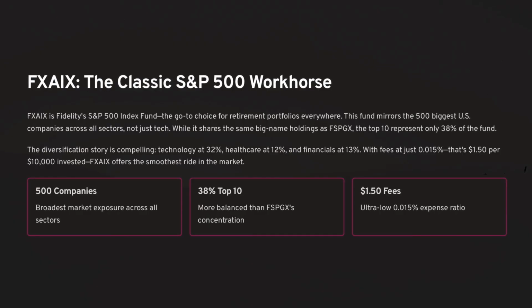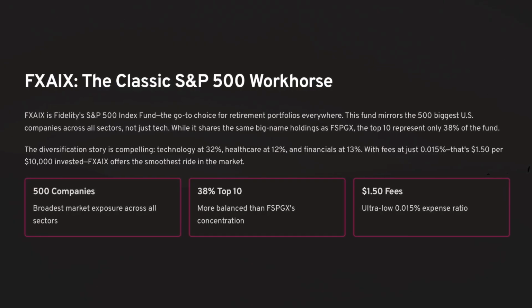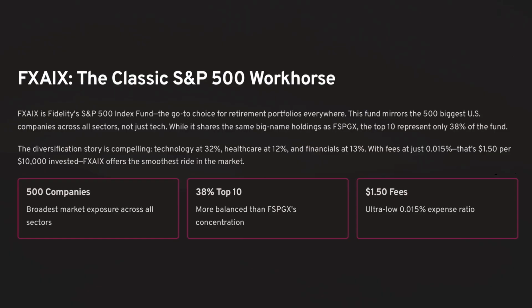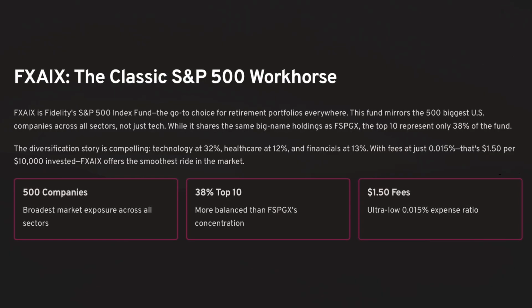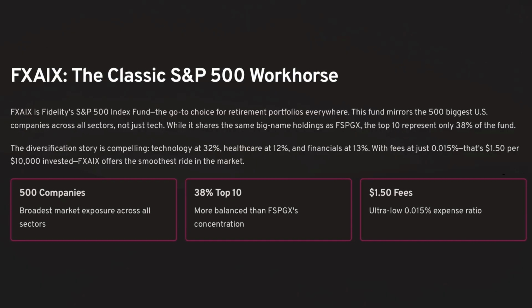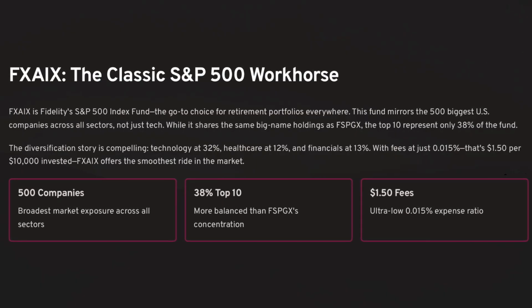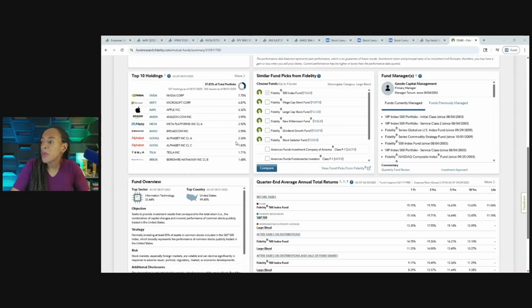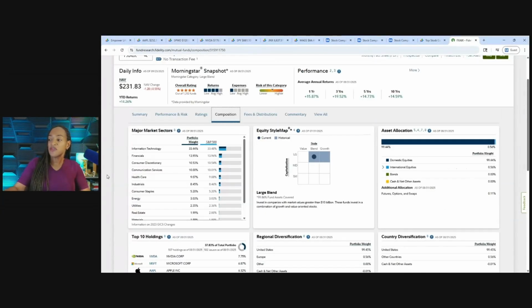stability from FXAIX. It has an expense ratio of 0.015. It's a go-to for many when it comes to their retirement portfolios. It mirrors the 500 largest US companies and gives exposure to all sectors. But those top holdings are many of those same names we just looked at: Nvidia, Microsoft, Amazon, Meta. But when it comes to this fund, it only makes up about 38%. It's more diversified, with about 33% going into tech, 14 into financials, 10 into consumer discretionary, and 10 into communications. But we're also getting exposure to healthcare, industrials, consumer staples, energy.